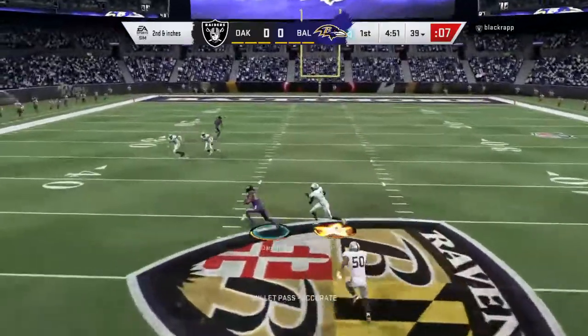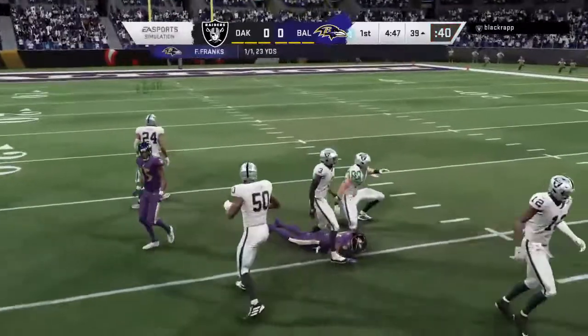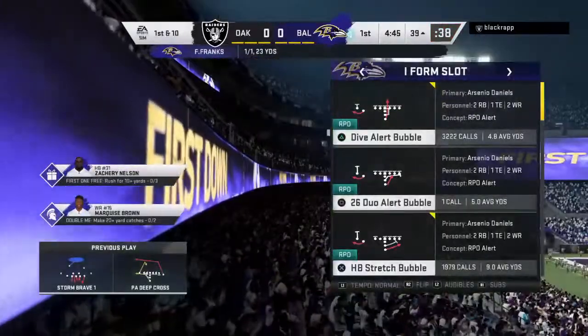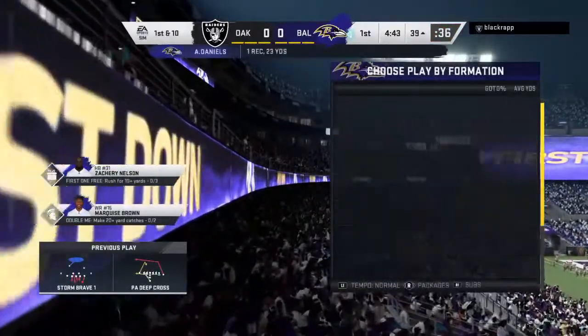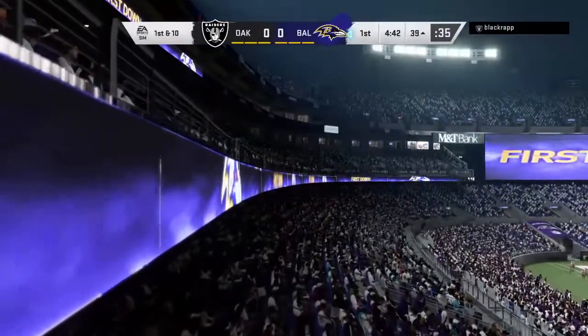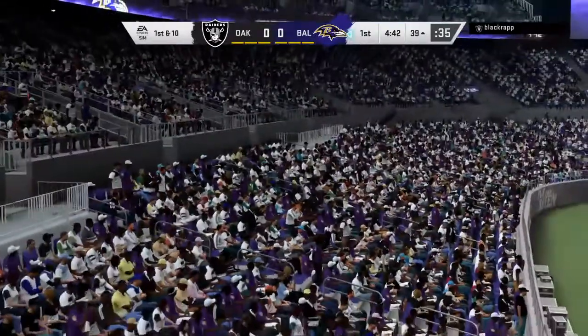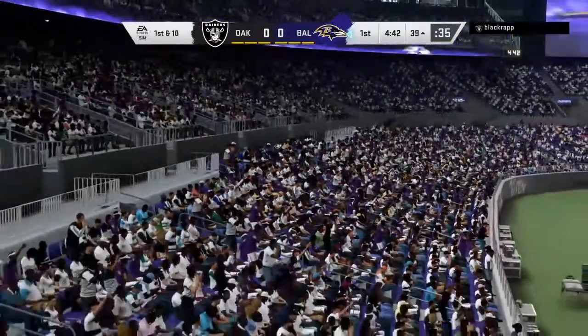To throw on second down. Franks. And Daniels has it over the middle, and able to rip off a big chunk of yardage before being dropped inside the 40. 23 yards the pickup there. I think it all came together there. In-breaking route, drove it with excellent pace. Money throw right there to move the sticks.